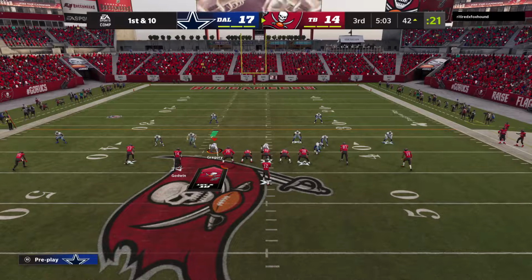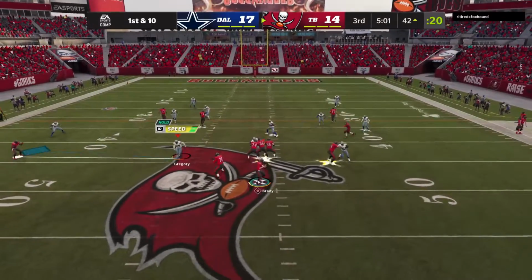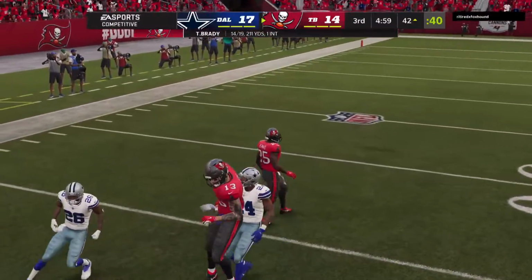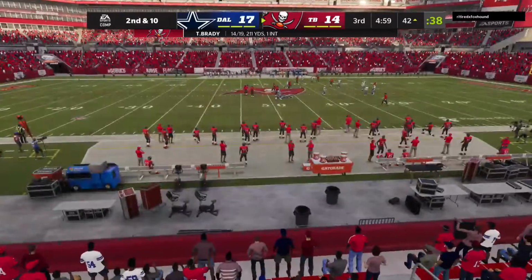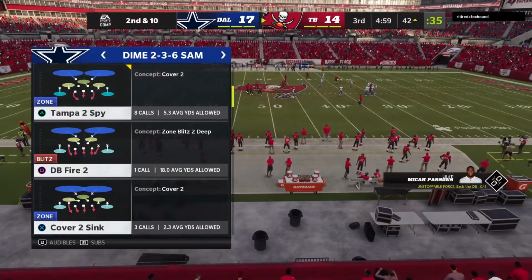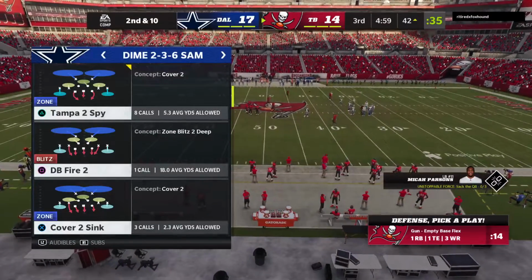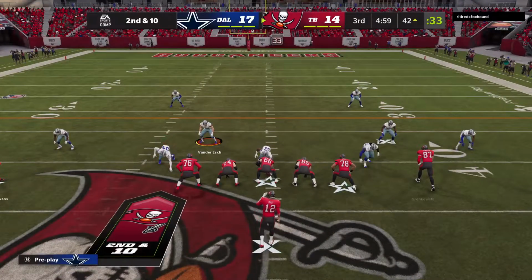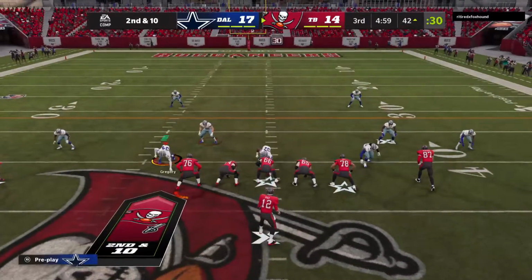Mike, 55. Check, 55. Here's Brady. And nowhere to fit that football in. It's knocked away and incomplete. They've given up a few first downs on this drive, but getting the incompletion there, that should give them something to build on and maybe turn the tide. So after the incompletion on first, now second and 10.